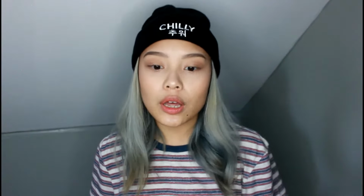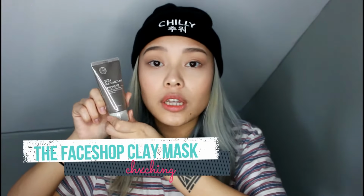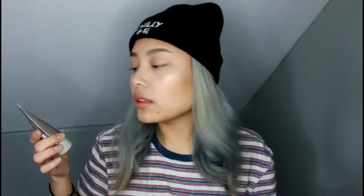Let's get to the other stuff in the box. So let's start with this one. It's wrapped. This is the Faceshop, another brand. It's called the Faceshop. And this is the Jeju Volcanic Lava Peel Off Clay Nose Mask. So what it is, it's basically a peel off clay nose mask.